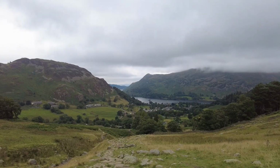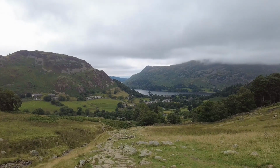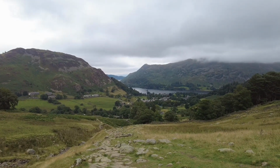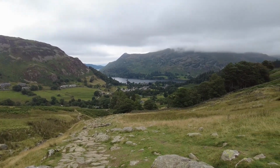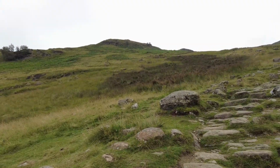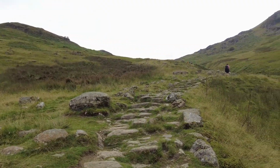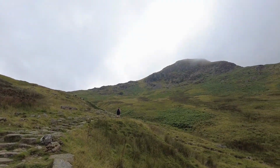Good morning. Today we're off to Helvellyn. Now we've climbed up part way. You're just about to see the campsite from where we are, and also a lovely view over Ullswater. Right, carry on the climb up. As you can see, it's up and up and up.